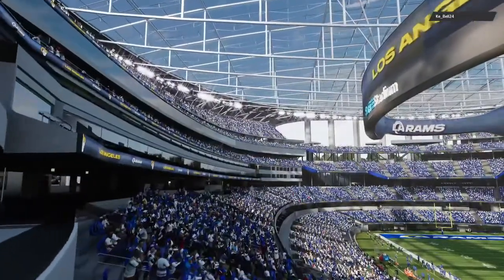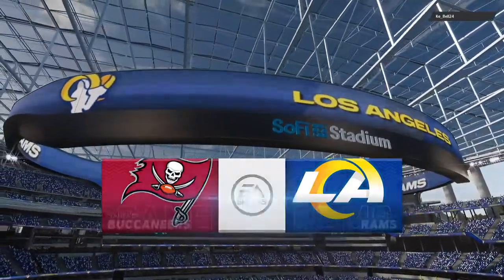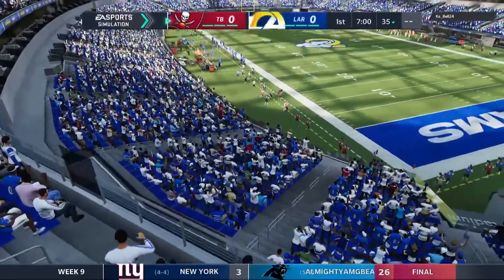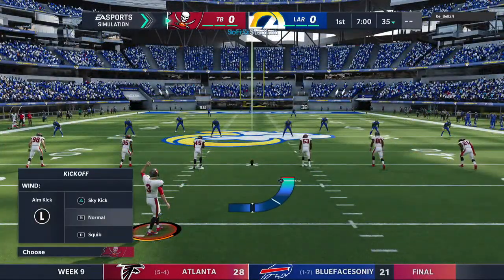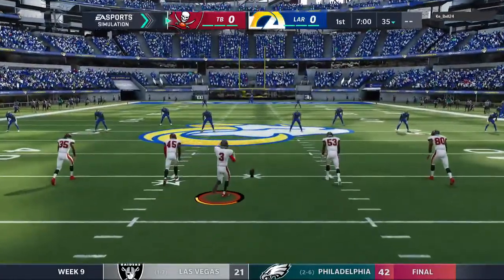Pleased as always to be bringing you coverage of the National Football League on EA Sports. Today we've got a good NFC matchup on tap between the Tampa Bay Buccaneers and the Los Angeles Rams. Bill Lutz set to kick off. And off we go from SoFi Stadium.